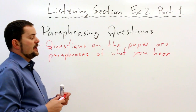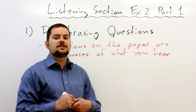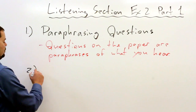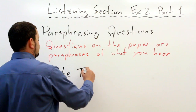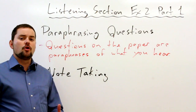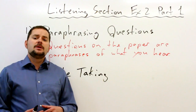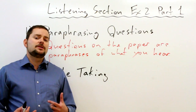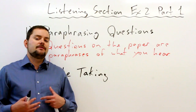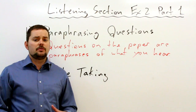Okay, and then the second skill that we're going to look at with section 2 of the listening example is going to be note-taking. So number 2, note-taking. Note-taking is something that you practice at home. It's not something that you can do during the exam because, unlike TOEFL, in IELTS you're answering questions as you listen. So in the official exam, you don't have time to take notes while you listen. You just have time to answer the questions.